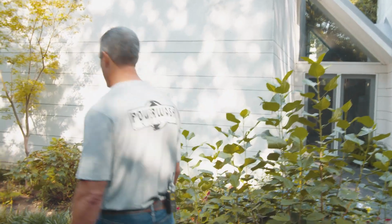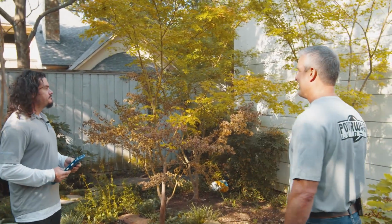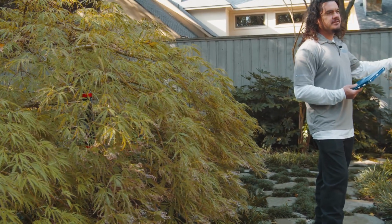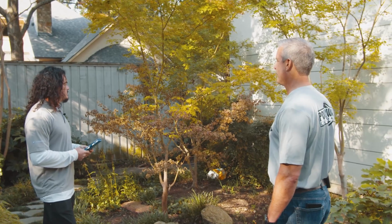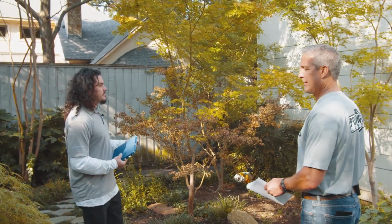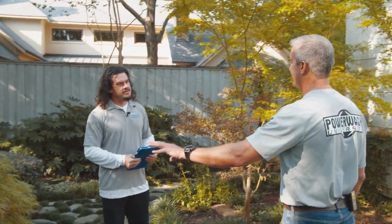Okay, Mike, coming around here, I see another objective that we're going to be working with. On one side, we've got a Japanese maple. We've got another equally as delicate tree over here. And this is something that we're definitely going to need to take note of and take precautions with. Like the Japanese maple, I think, is probably one of the most sensitive plants we have to deal with. That it is.